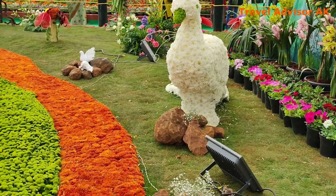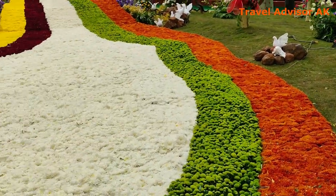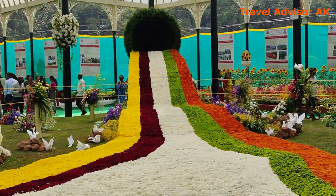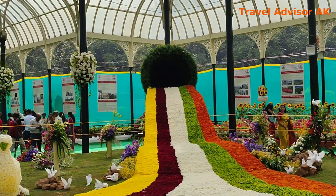Wow, this is beautiful. See that? It's like water being poured from the bucket. And this is all flowers.